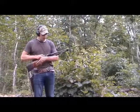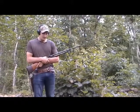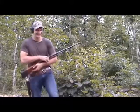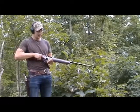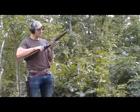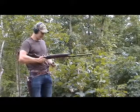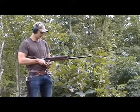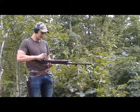Well, let's put some more rounds through the Model 11. I really want to do that. All right. We got the Model 11 back out. I haven't figured out quite the fast way to reload this thing. I don't think it's really a speed reload kind of gun, but oops. Well, there's more where that came from. You need them anyways. Only holds 4 in the tube.